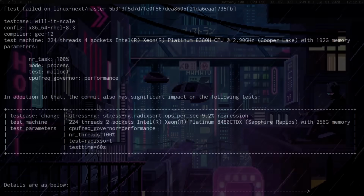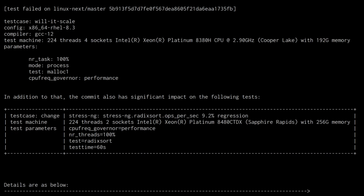Now, if we take a look at the details of the test that Intel ran, the test case was, will it scale per process ops on a machine with multiple Intel Xeon processors, 4 to be exact, for a total of 224 threads, and the machine was given 192 gigabytes of memory. So right away, this gives us a clue about what kinds of workloads this might assist with.